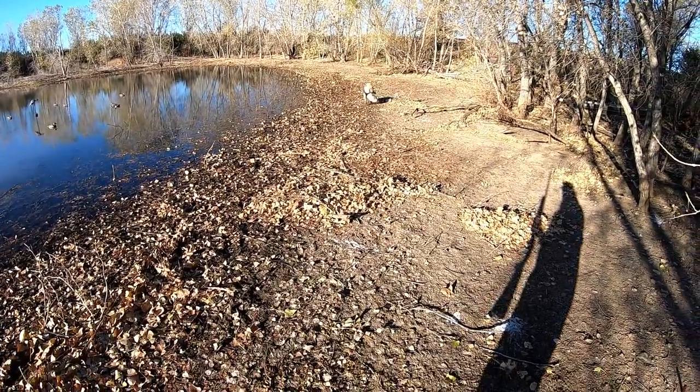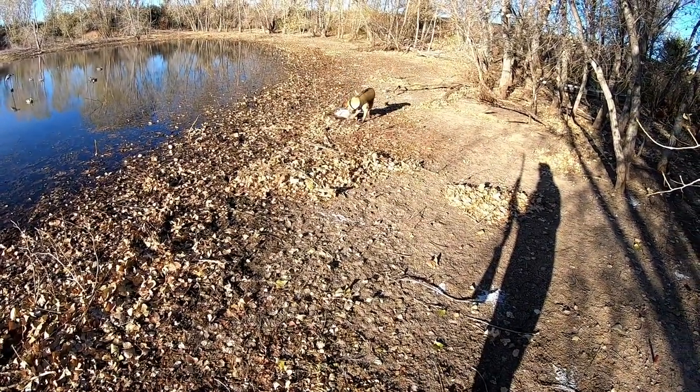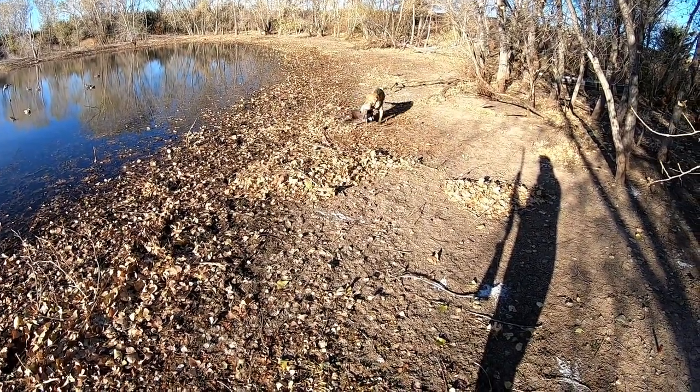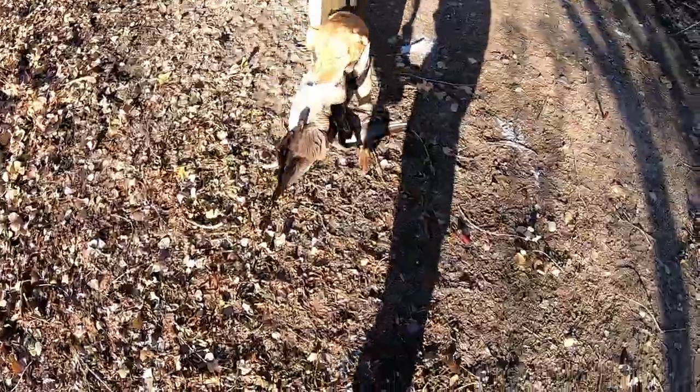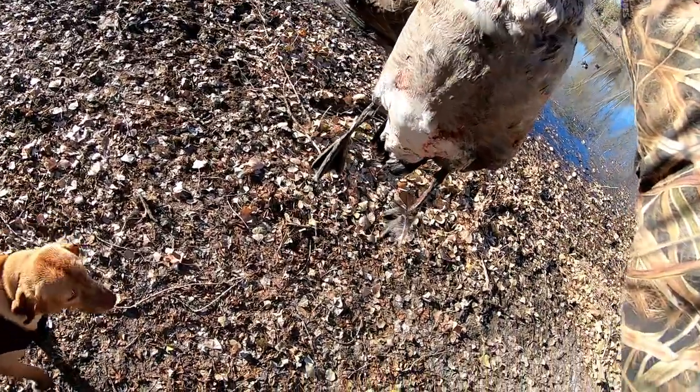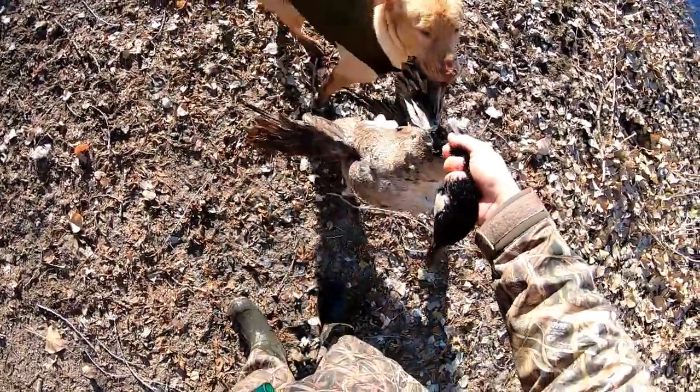Good boy. There we go. Good boy. Dead bird. Dead bird. Here. Good boy. Give. That's a honker, Fred. Good job. That's a big boy. No band on him. Good boy, Fred.